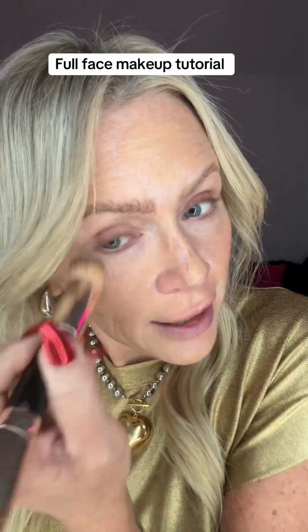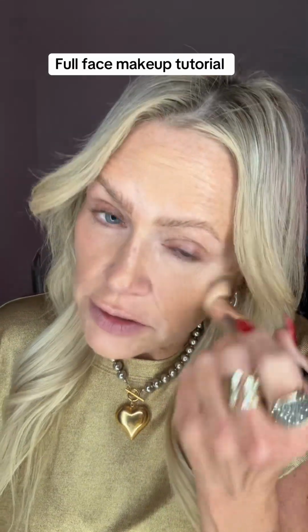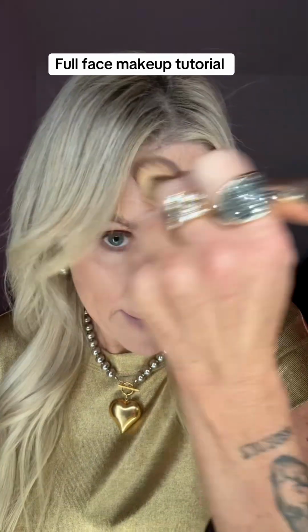That wax element allows you to buff it to a shine and gives you an absolutely rock solid product afterwards that lasts all day to the next day. You could probably wear it for 48 hours before you noticed it starting to come off of your skin. This is the formulation that professional makeup artists have relied on forever.